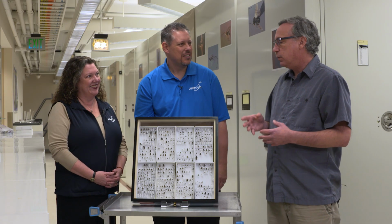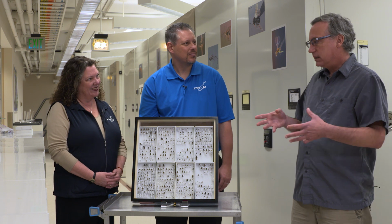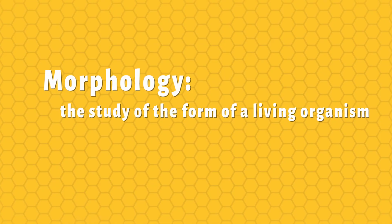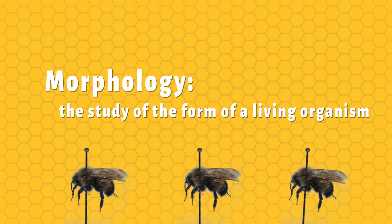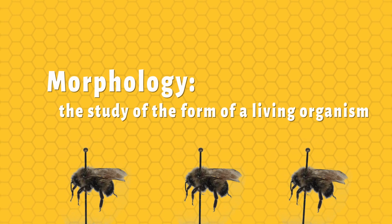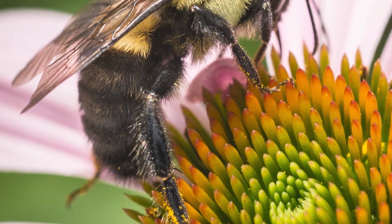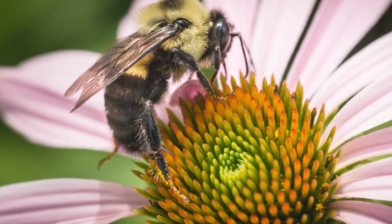And so we do a lot of very intensive studies of the morphology of bees to try to figure out what species they are and how they're using morphology. That's the physical structure of the bees, how the body parts are shaped. Bees have a lot of hairs, and so we study how the hairs are distributed and how they help the bee to gather pollen.